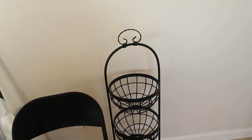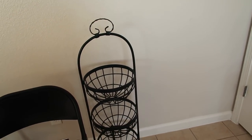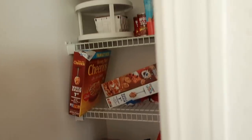I used to have like a little nook in my other home to store it, and I put all like my onions and potatoes, all of that good stuff in there. I may, but if I put it in the pantry here, it may be in the way. Like if I put it right against the wall, then I'm losing like 2 shelves. I don't know. I'm still thinking about it.